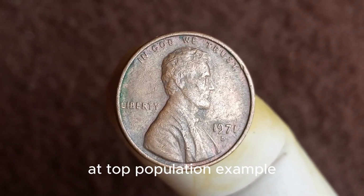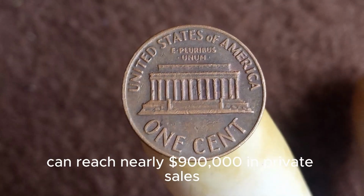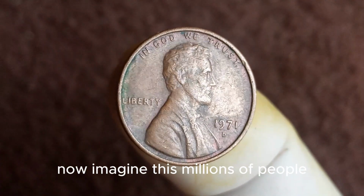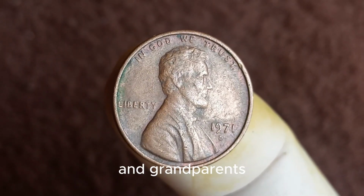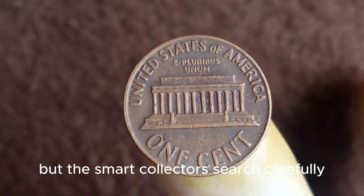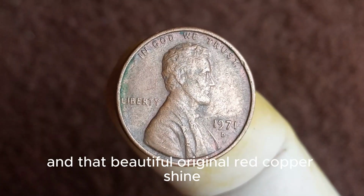A top population example, one of the finest known Liberty 1971 D Lincoln pennies with rare characteristics and flawless preservation can reach nearly $900,000 in private sales and elite auctions. These coins are not for ordinary collectors, they are for investors, museums, and serious numismatic legends. Now imagine this: millions of people have jars of pennies at home, drawers, old boxes, inherited collections, coins passed down from parents and grandparents. What if one of those pennies is a Liberty 1971 D treasure? Most people never check, they spend them, they ignore them, they throw them away, but the smart collectors search carefully. They look for strong mint marks, sharp lettering, perfect Lincoln portrait, clear wheat-free reverse with bold Lincoln memorial details, and that beautiful original red copper shine.